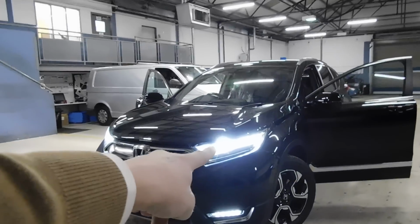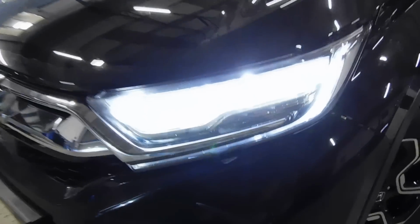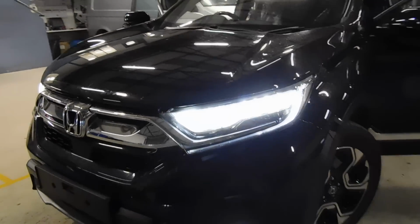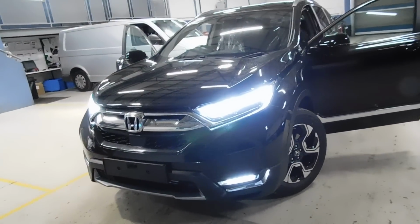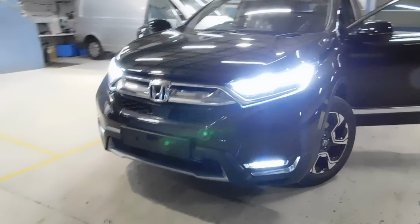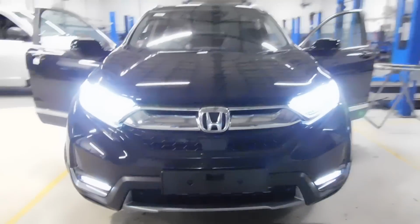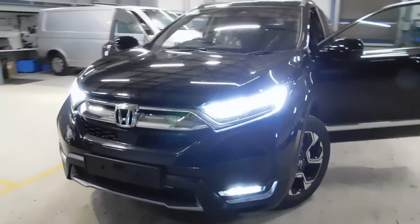Those headlights are also auto adaptive headlights. So when you are coming towards traffic, they will dip, and then when you go back into an unlit area, they will go full beam as well. The car is really nice and black, but there is a colour choice obviously. I just happen to like black. I think it's really, really classy overall.